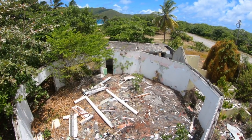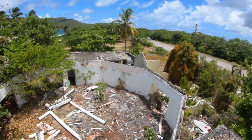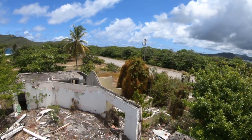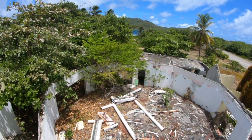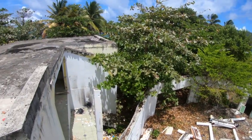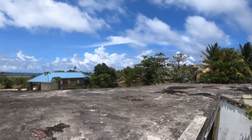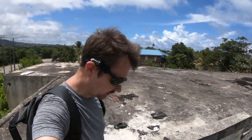And this must have been some sort of entrance to the hotel because there is the door. Goes up to the road, so like you enter from here, there's reception over here, maybe a food court, and then you proceed to your rooms. So, abandoned building in Saint Lucia.